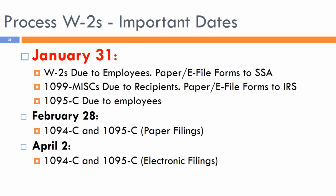But no need to worry, Payroll Relief has been updated with all these new due dates. Everything is already done for you in Payroll Relief. All you have to do, once again, is enter the additional information that you need to be reported on the W-2.